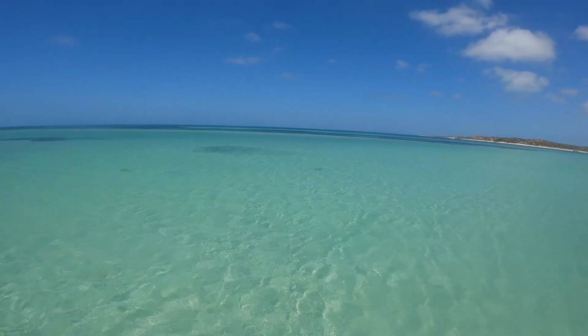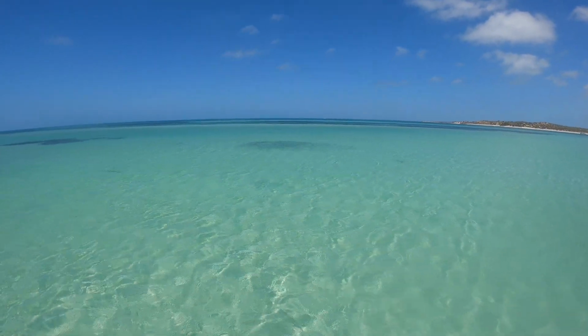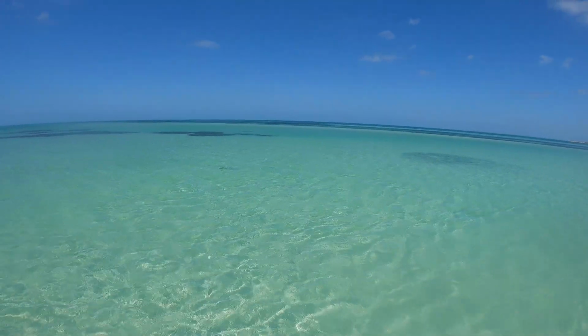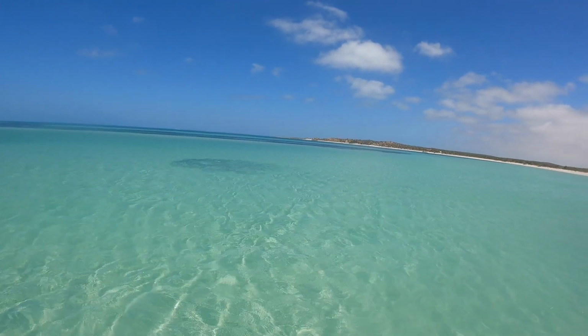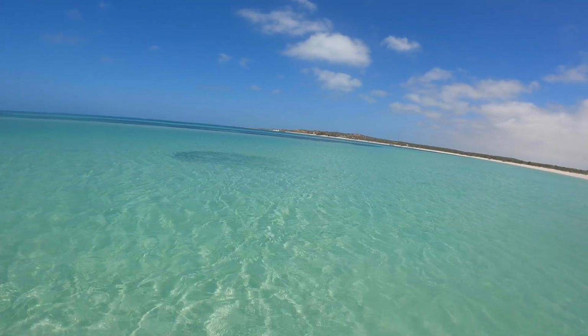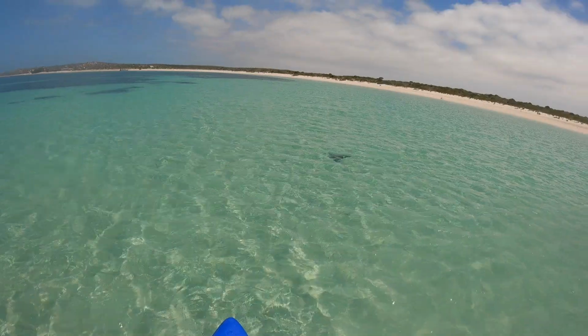I don't know if you can see the bigger, darker shadows around the outside of it. They're not big sharks, but still decent size. And then you see it's like a big circle of fish in the middle where they're all chasing. I won't get too close, so I'll just let them be.